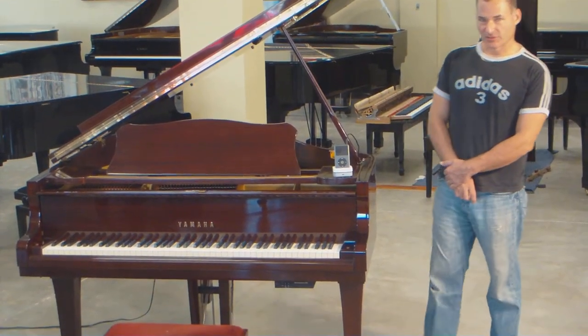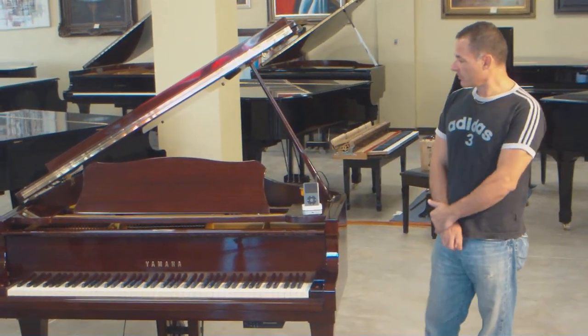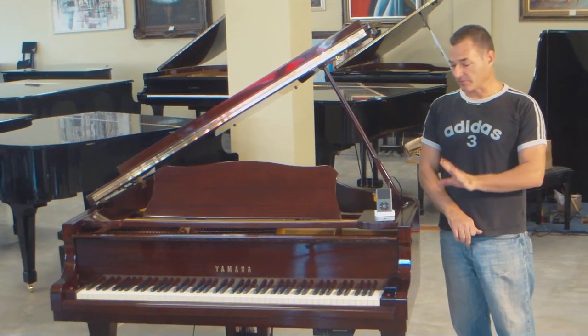The piano was originally purchased new around 1987 and is in actual brand new condition. As you see with the photographs that accompany this presentation, the piano is absolutely flawless.